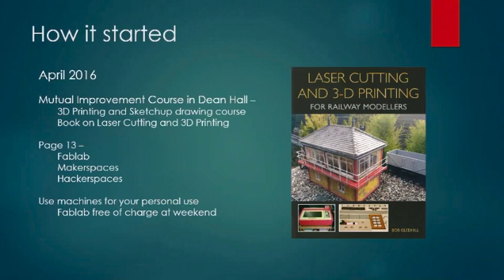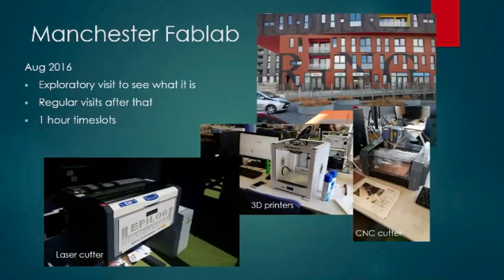Now, the book was eventually published, and in the book was a mention about Fablabs, maker spaces and hacker spaces. These are really groups of people who share resources, and Fablab was one that was in Manchester. I got interested in Fablab because it was in Ancoats in Manchester, and you can essentially go to a Fablab and use their machines free of charge. So in August 2016, I trotted off to Fablab in Manchester one day.